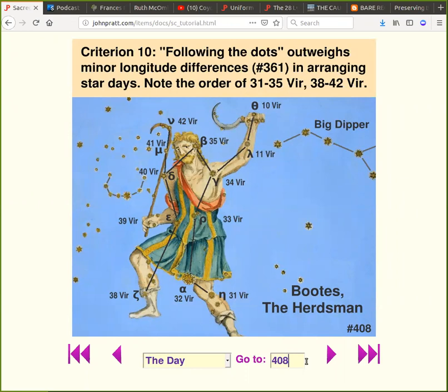All righty. Last Sunday, last week, we studied the 10 criteria on how to determine exactly which stars are included and in what order on the star calendar. And I wanted to add one more thing. We're on slide 408, just to finish that. There's something I didn't say.